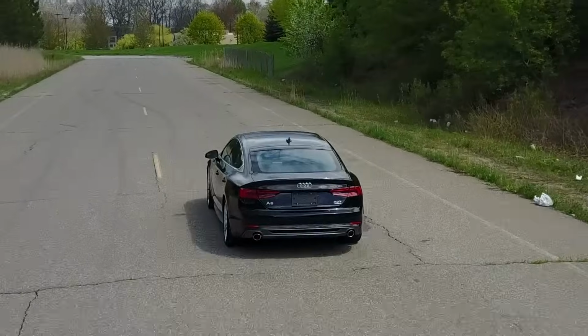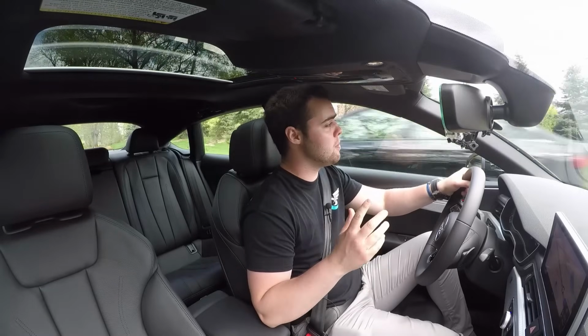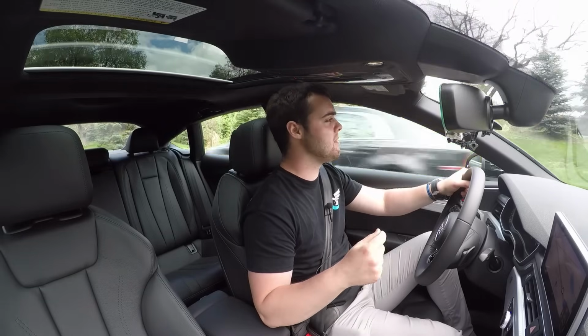And when you put it in Dynamic mode and floor it and use the paddles mounted behind the steering wheel, it's actually really fun to drive. The A5 Sportback is based on the underpinnings of the Audi A4. In fact, it's almost identical, despite the fact that it is 1.6 inches lower in overall height than the A4 is. Of course, it's got unique styling on the outside. That's what makes this special.